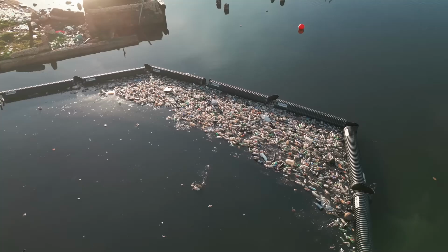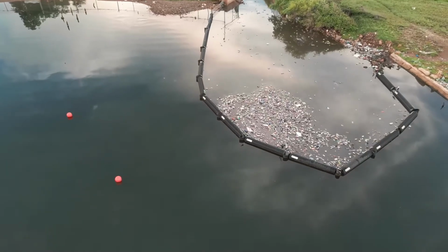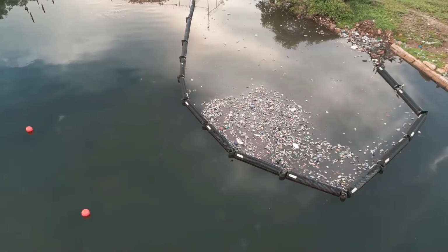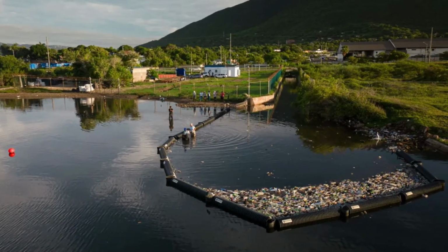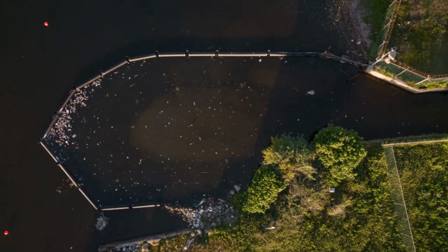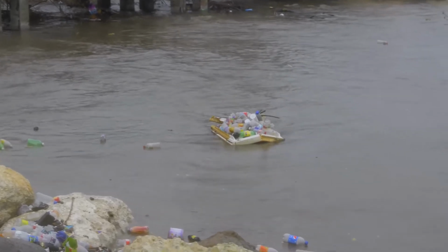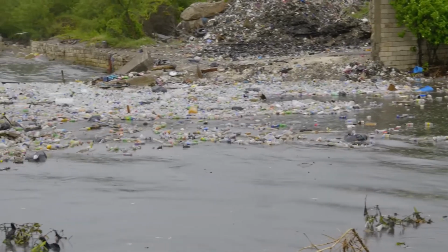The Interceptor Guard's design incorporates robust materials and engineering principles that allow it to endure the harsh conditions often found in polluted gullies. Its structure is built to be resilient against the constant wear and tear caused by debris, water flow, and environmental factors. The ability to beach without structural impact means that even when water levels drop, the Interceptor Guard remains operational and effective in capturing trash.